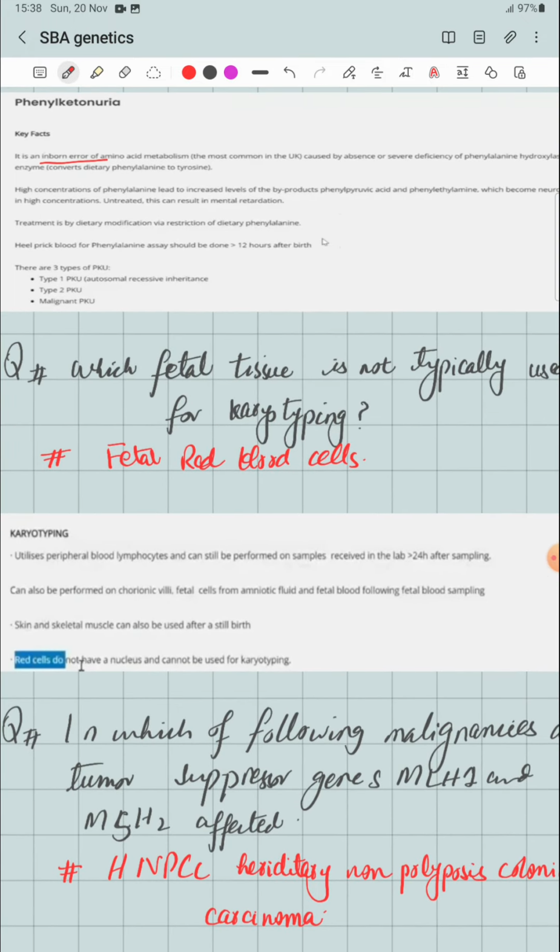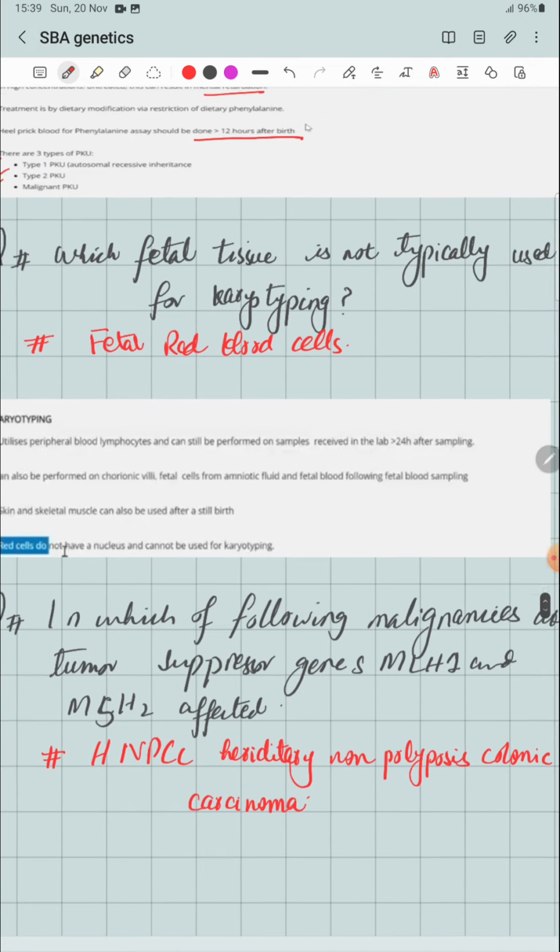Untreated, this can result in mental retardation. The treatment is by dietary modification, with restriction of dietary phenylalanine, and the heel prick blood phenylalanine assay should be done more than 12 hours after birth. And there are three types of phenylketonuria: type 1, which is autosomal recessive inheritance, type 2, and the malignant PKU. Next question.